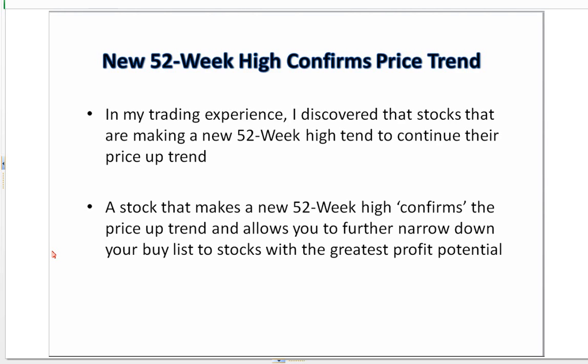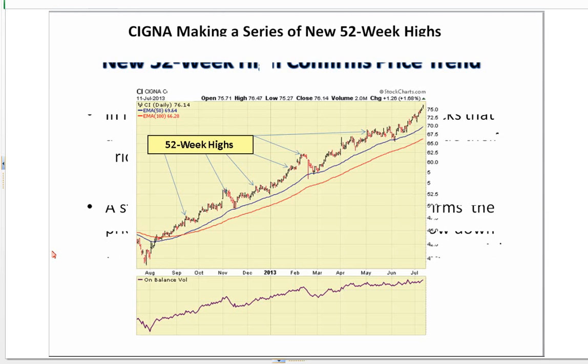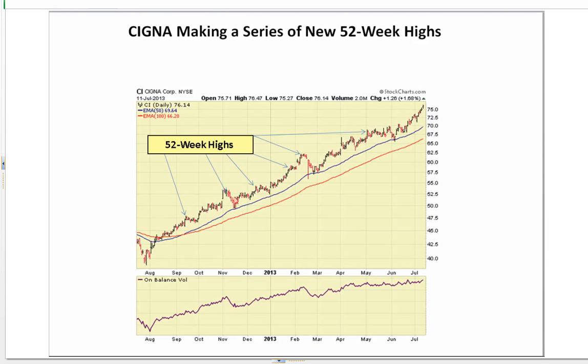As a matter of fact, the new 52-week high list is a great place to start your trade selection. You just look on that list and you'll see that there's a series of stocks that continue to show up on that new 52-week high list, and those are the stocks you should be focusing on. Here's that daily price chart again of Cigna, and we can see that Cigna was making a series of new 52-week highs in a very strong uptrend, confirmed by the upsloping on-balance volume line.